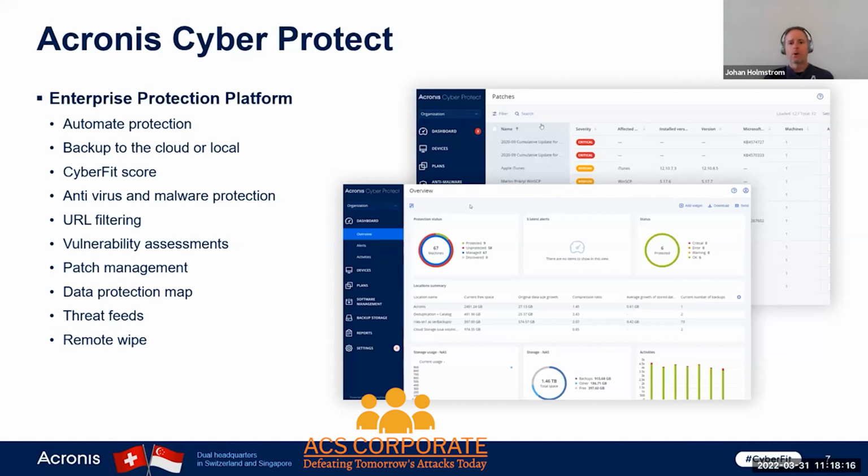Now, what will happen there is that you can click on threat feed under dashboard. I'll show this when I show the demo. That will give you some details about what is going on. Maybe there's a new ransomware strain, or something goes on in the world that could put your data at risk.